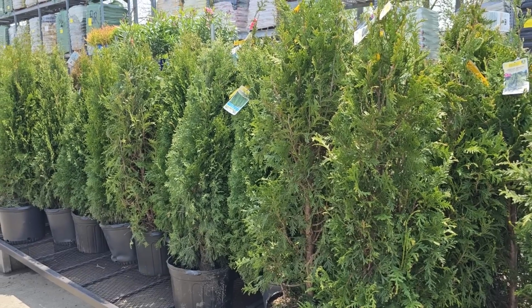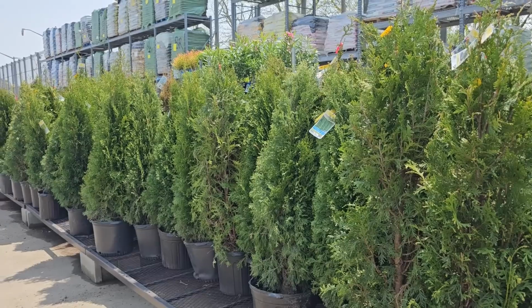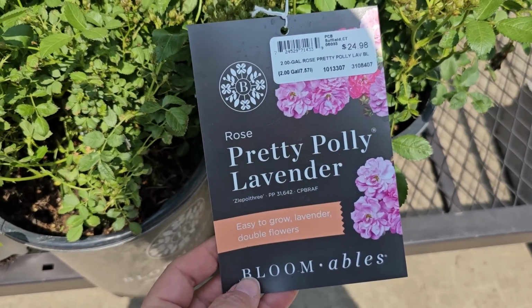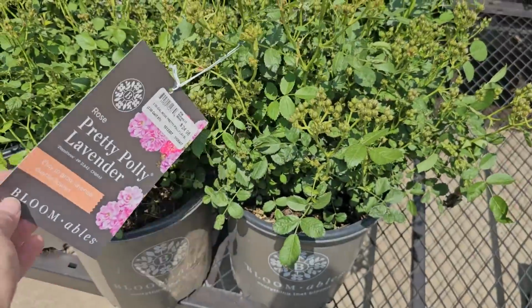We're in mid-spring now, so you still have some time to put in some living fences or living hedges, and lots of arborvitae in stock. Look at this little one. It's called Pretty Polly. Reminds me of Polly Pocket. So it looks like it's going to be more petite and compact.